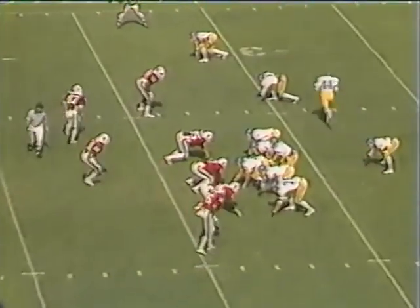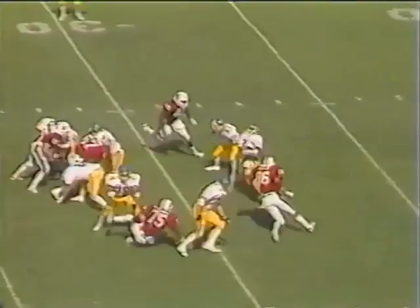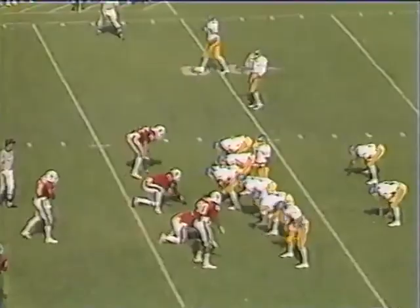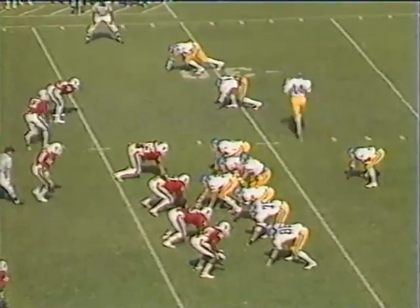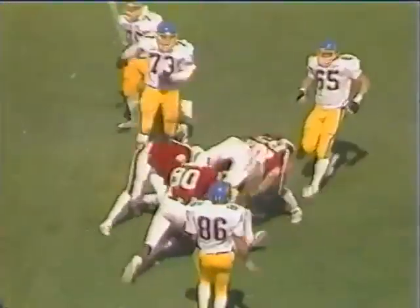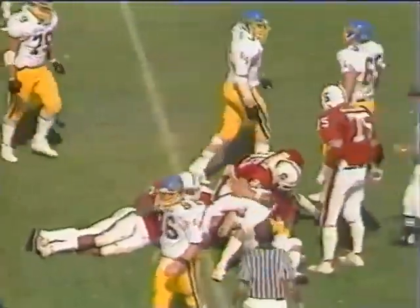Kearse is in the slot. Criswell is the man in motion. Pressure, split situation, and Clarkson simply unloaded it. The odds are not good on this one. 3rd and 24. Criswell, man in motion. Draw play. That will not get 40.